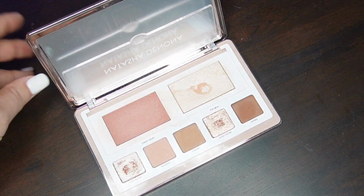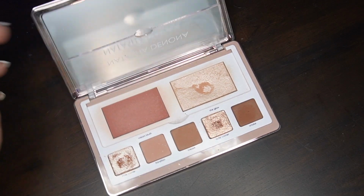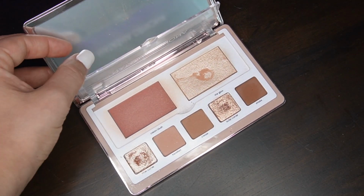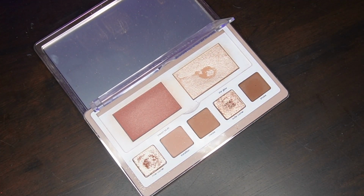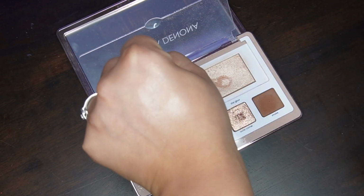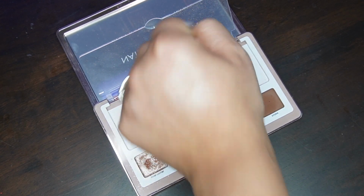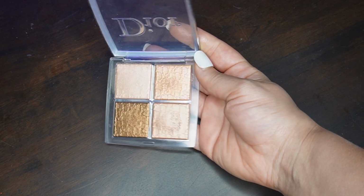Next, we have another Natasha Denona fan fave. This is the face and eye palette, so it's a 2-in-1. We got a highlighter here, and this highlighter is stunning, super creamy, very nice for that everyday look, not too blinding. That's gorgeous. So I am gonna keep this one for obvious reasons. We don't even need to discuss.